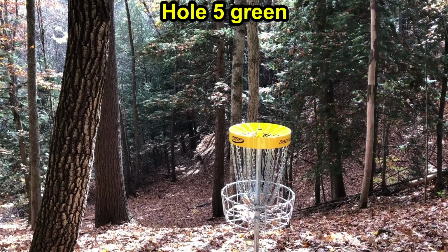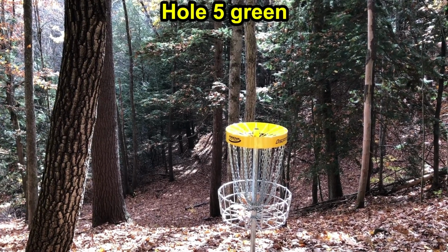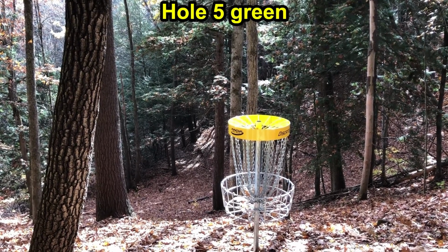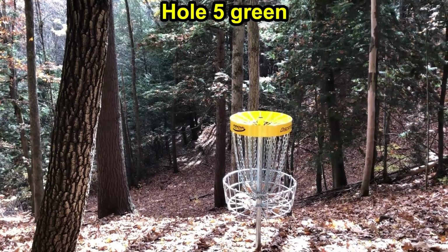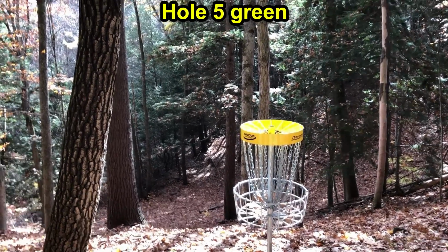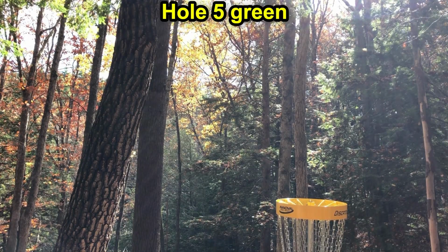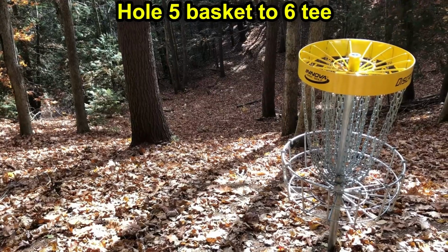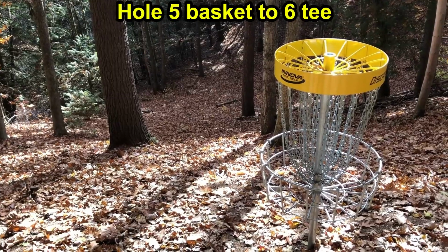You may just hear it because the basket is so far below where I am and where I'm throwing is that I can't have the camera level and still be able to see everything. So we'll see if this works or not. I will take my 3 and be very happy with that one. All right, here we are at the basket of 5, looking back at the tee box.